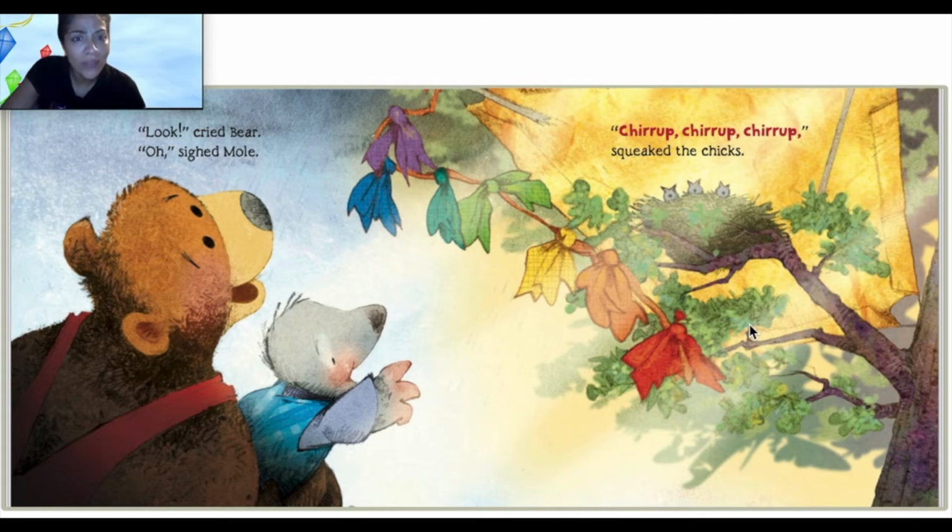I love how this author has so much language that sounds like a real sound something would make, right? Chirp, chirp, chirp. What do you think?